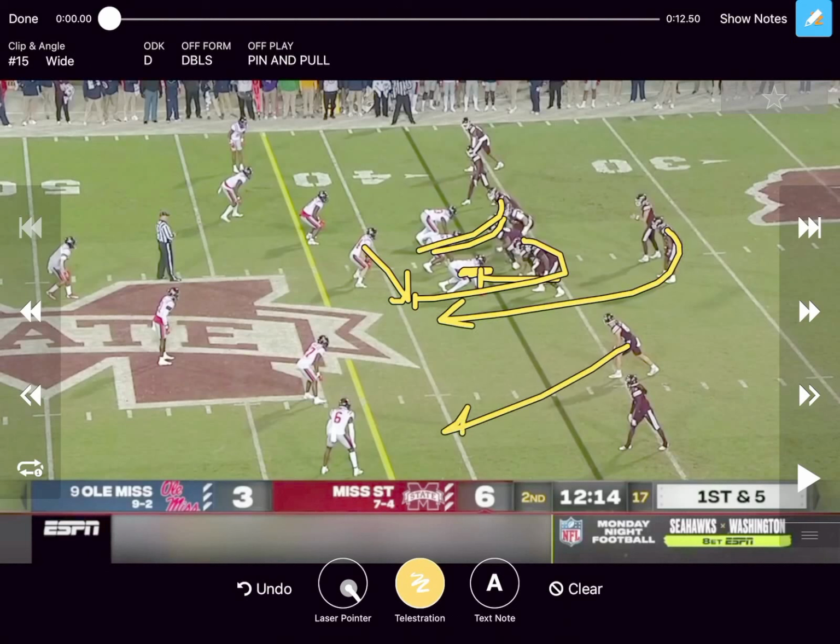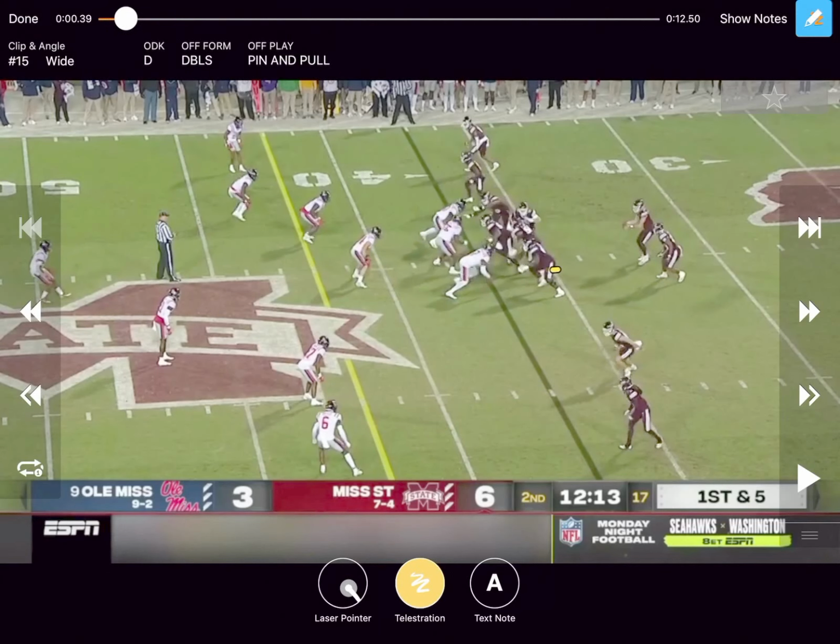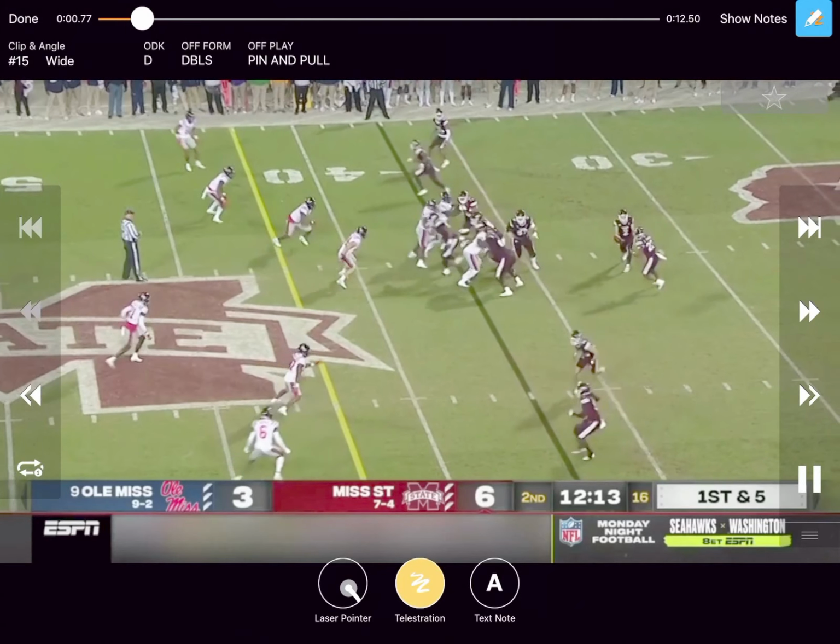Sometimes they run the screens out here. Sometimes they block man on. Not real sure why they would run those screens, because it's obvious going to be a quick toss. Probably not going to throw it out there for those screens right here on this. So as it's played, you can see down block right there, block that defensive end.